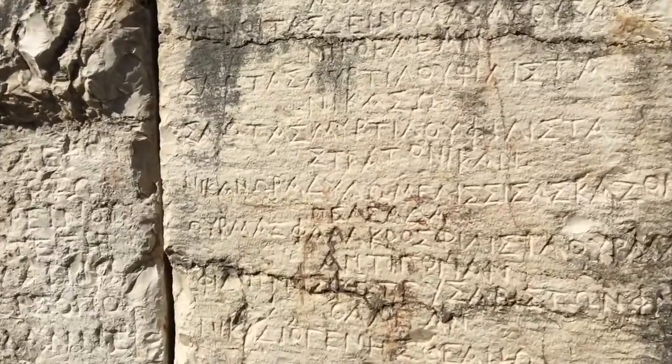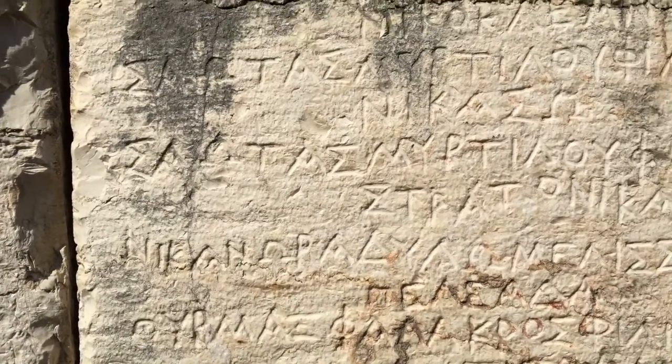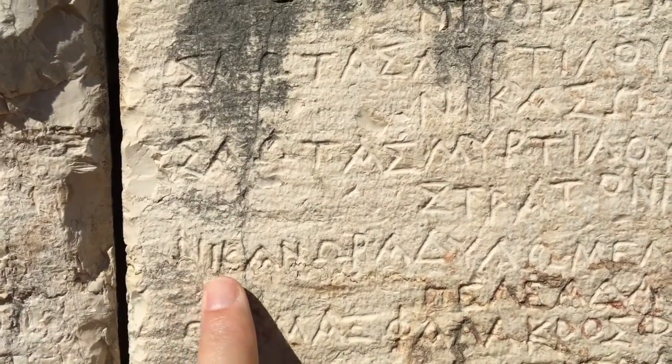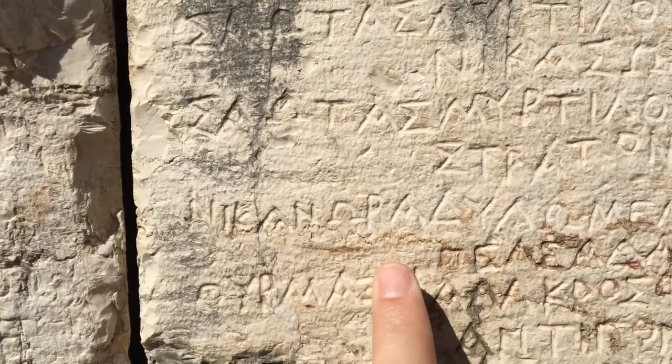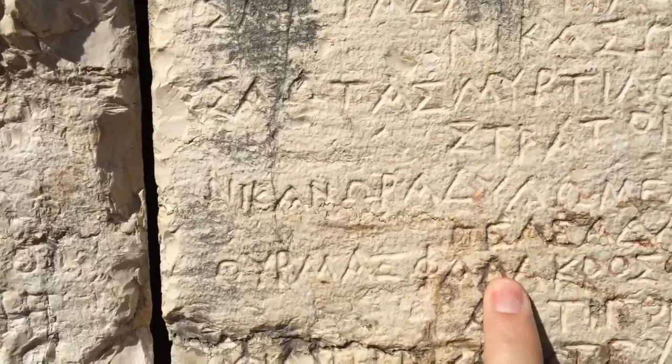Here, written on the wall, you can actually still see what it says. It means no smoking in the theater and turn off your cell phone when seated.